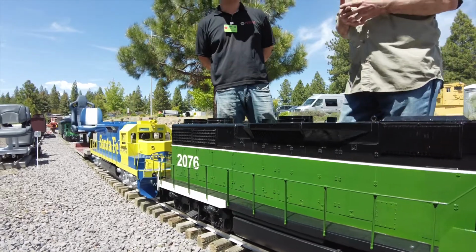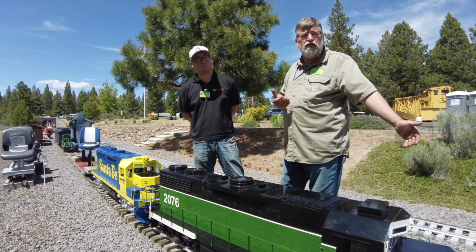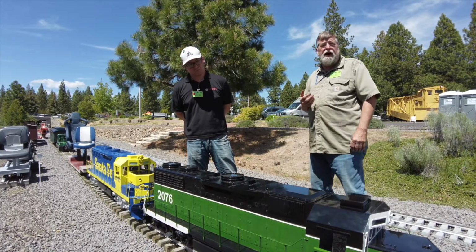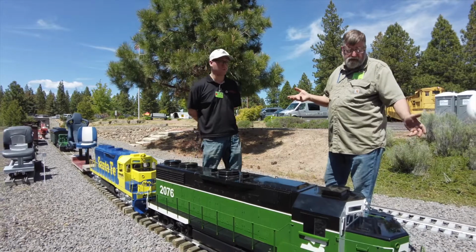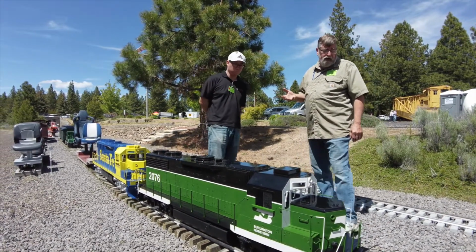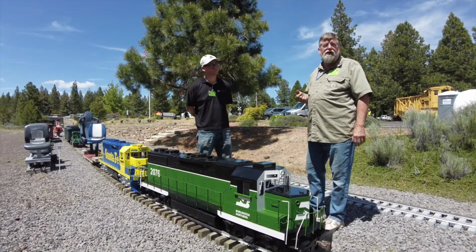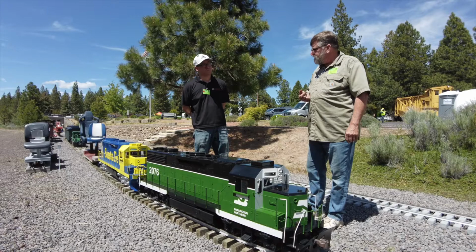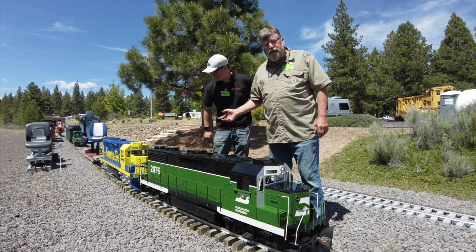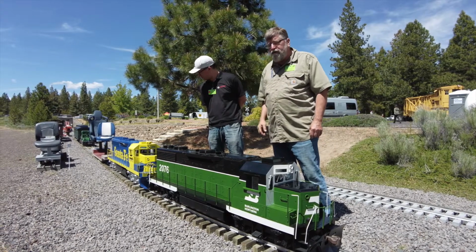They are MU-able. You can do multiple unit lash-ups just by connecting the Cat5 cables that we use for controlling from one to the next. They have excellent pulling power. They weigh around 600 pounds apiece, so you are going to have the tractive effort you need to pull 10, 20 people behind the cars in most layouts. These are custom painted for the particular customer. When you pick the road, we'll paint them whatever you're looking for.